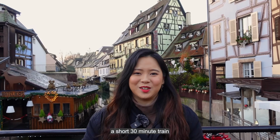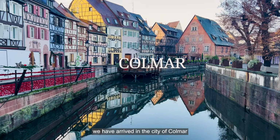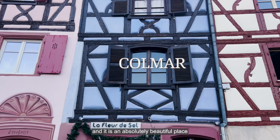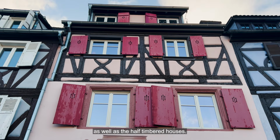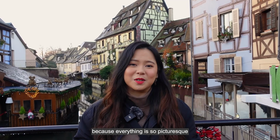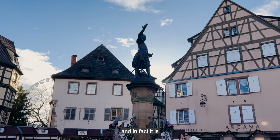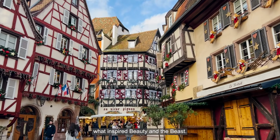So after a short 30-minute train ride from Strasbourg, we have arrived in the city of Colmar, and it is an absolutely beautiful place to be with all the pastel-coloured buildings as well as the half-timbered houses. It is such a treat to just walk down the little streets here because everything is so picturesque. And in fact, it is said that this place is what inspired Beauty and the Beast.